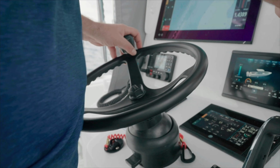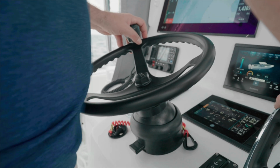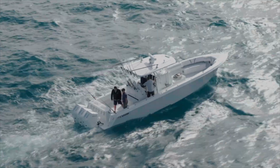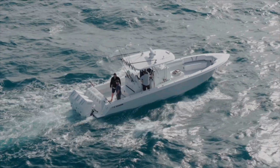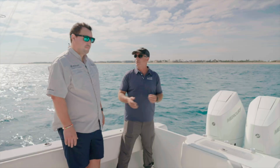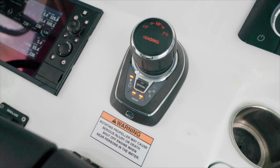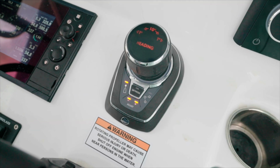That's great. Well, it's a comfortable, confident ride offshore, a simple product to own and operate. That's exciting. Now, for what we're going to be doing on the bait stop, a lot of times when we're sitting here looking for bait, we might mark something and we want to hold in the spot while we're doing so. Now, the joystick piloting has got some special features built into it that enable us to do things like that efficiently on a boat like this.